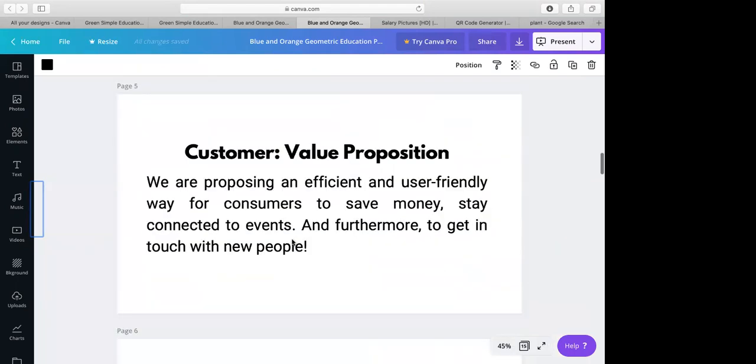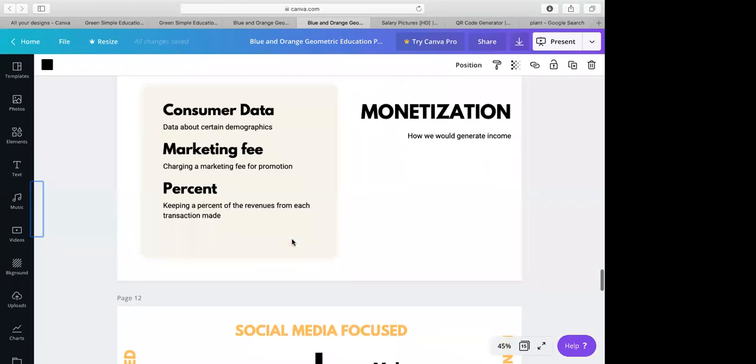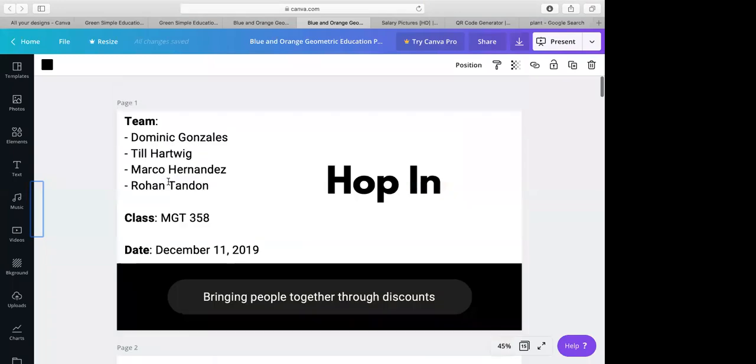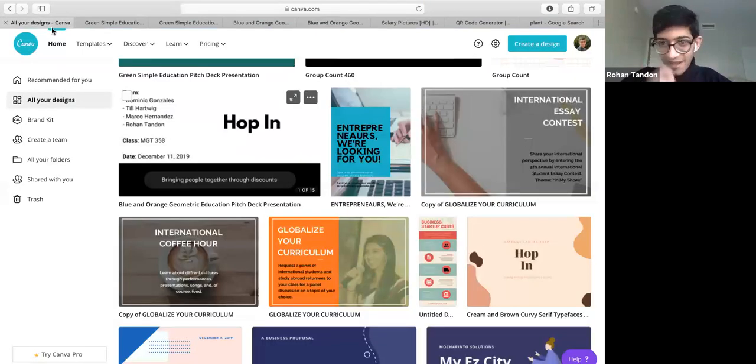It was just such a clean design, which we really. Oh, show them your app that you made, the prototype. Yes, I'm gonna get to that in just a bit.